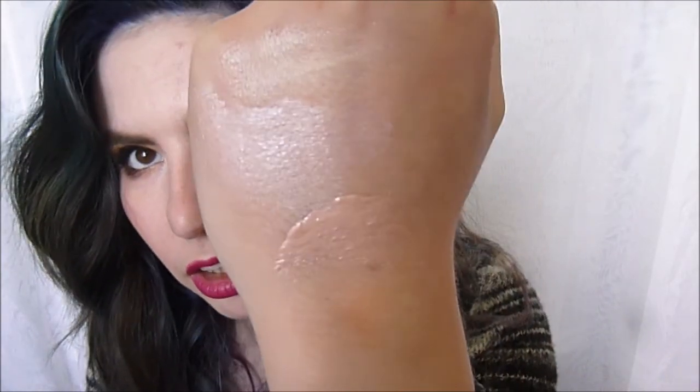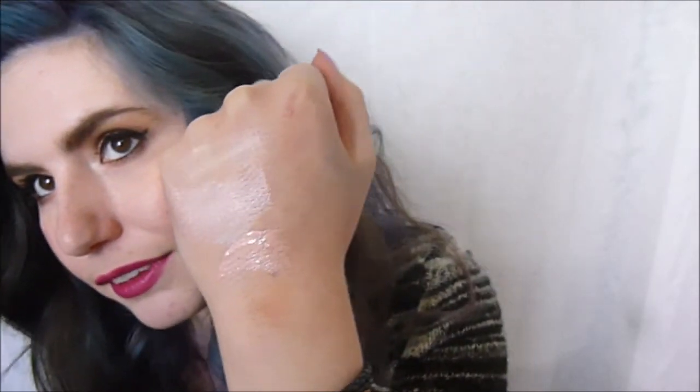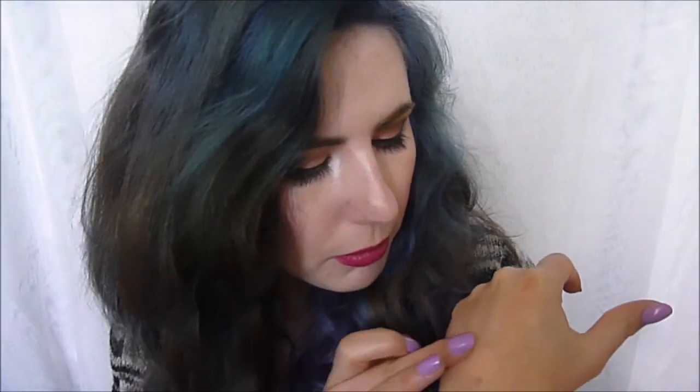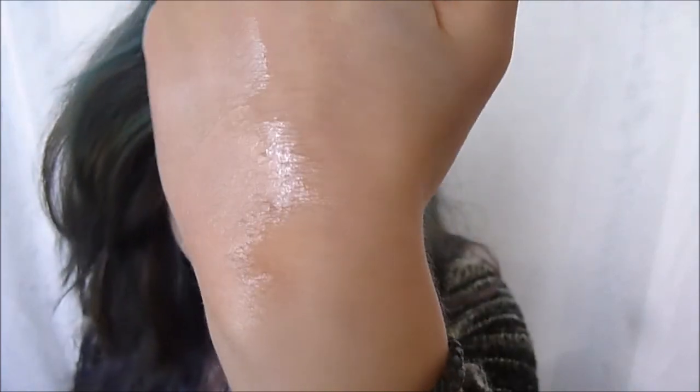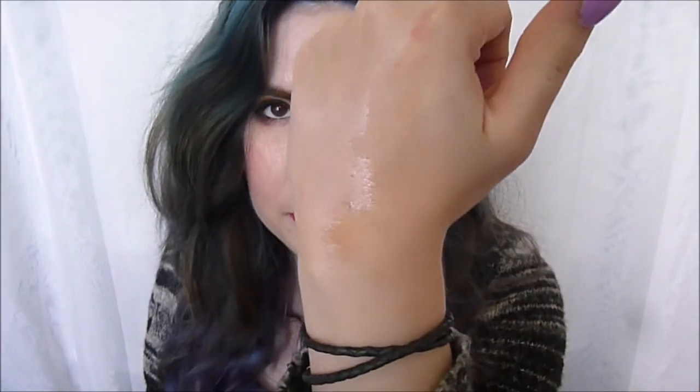Next I have Revlon Skin Lights, and this is in Pink Light. This is more of a bronzy kind of pink, I feel. It's a slight difference, but it is there. You can see it against the Me. I mostly use this one patted on top of my foundation. I think it would be good during the summer when it was mixed in, maybe.